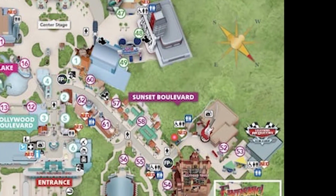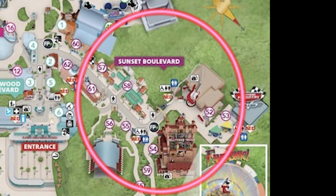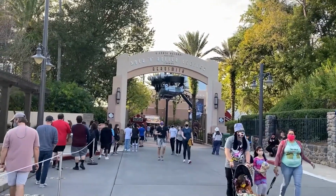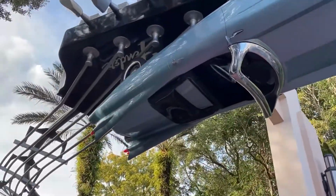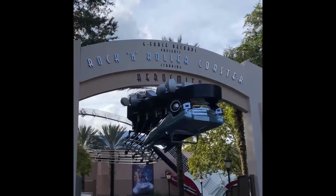We're going to wrap up our day at Sunset Boulevard, which is another famous Hollywood street. And the first attraction you're going to see there is the Rock and Roller Coaster starring Aerosmith. This was built in 1999. This roller coaster is only 75 seconds long, but don't let that deter you from going on it. There is a lot packed into this roller coaster.